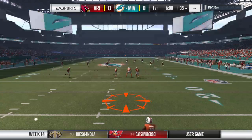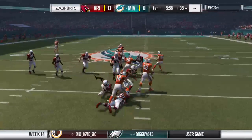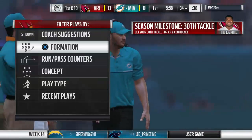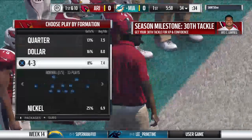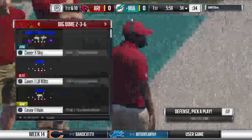Larry, we could have been assigned to December games in Buffalo, Pittsburgh, Cleveland. Instead, we get the plum assignment here in sunny Miami, Florida. Today, it's a Week 14 matchup that should be a good one between the Arizona Cardinals and the Miami Dolphins.